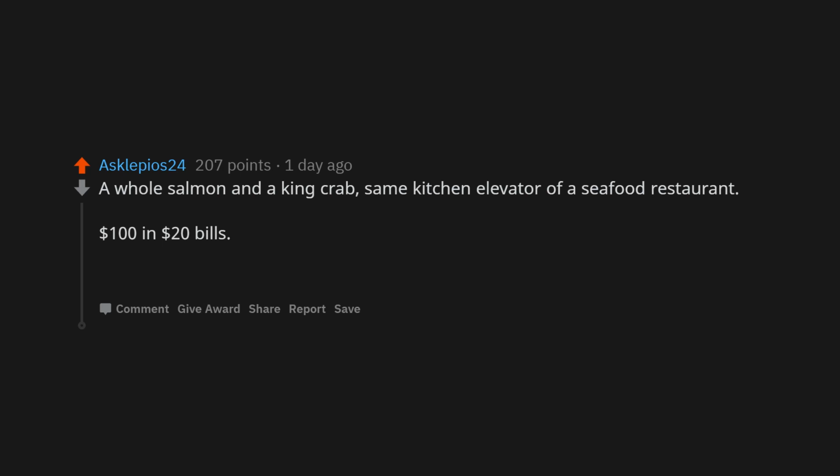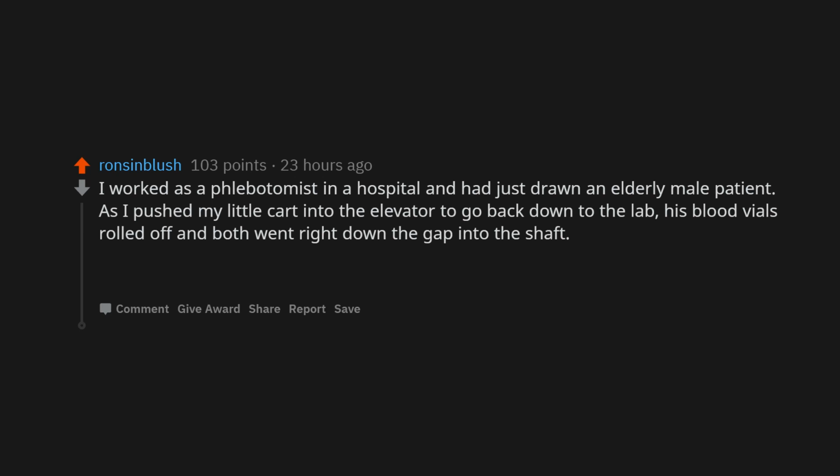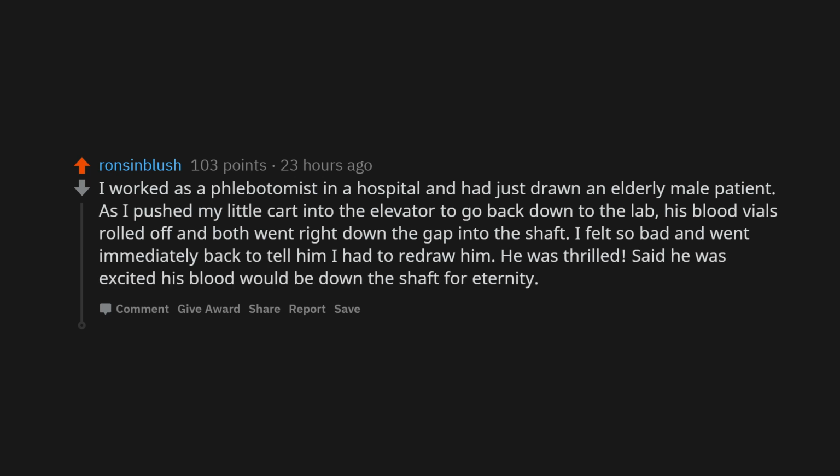120 bills. Tons of needles and condoms. I worked as a phlebotomist in a hospital and had just drawn an elderly male patient. As I pushed my little cart into the elevator to go back down to the lab, his blood vials rolled off and both went right down the gap into the shaft. I felt so bad and went immediately back to tell him I had to redraw him. He was thrilled. Said he was excited his blood would be down the shaft for eternity. Such a funny guy.